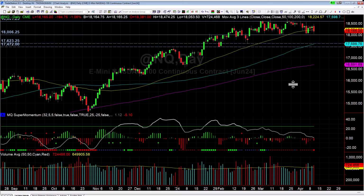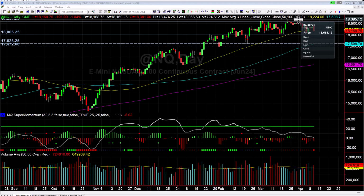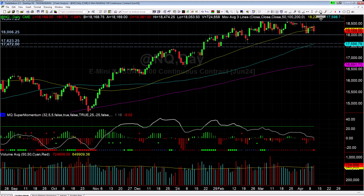However, if you look at where we stopped today on the way down, we've been inside this channel since the middle of January, really, or early February. And that's about 18,000 support, and then resistance about 18,600, 18,700. So what we're going to watch for is a break outside of this channel before we really get any longer-term directional bias on the Nasdaq. It's super volatile right now. However, it's just not getting any follow-through.